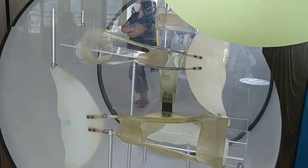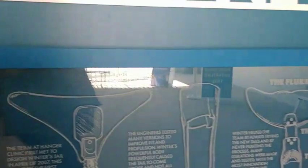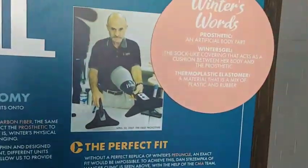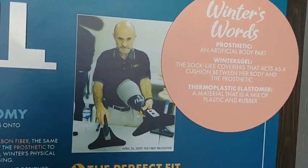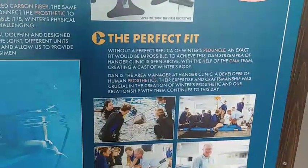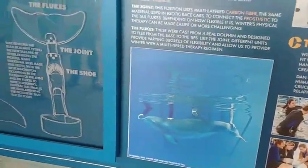Winter's tail and the process of how the tail was generated. If you watch the movie, they started with a rubber silicone sleeve. They tried all different things to put on his tail. So a lot of the stuff from the movie was real.